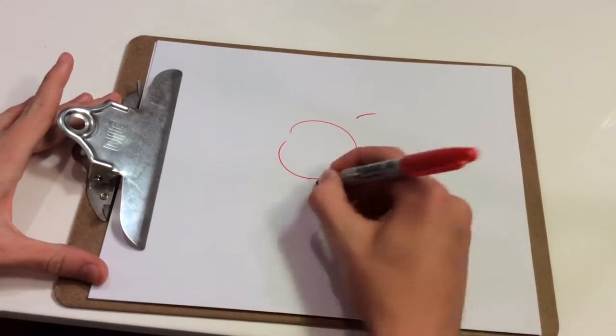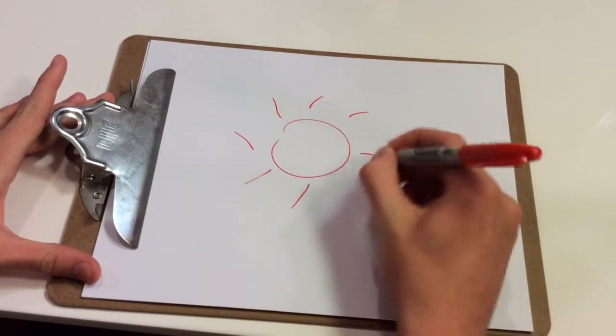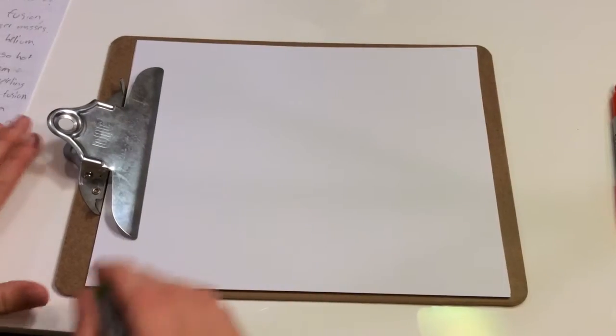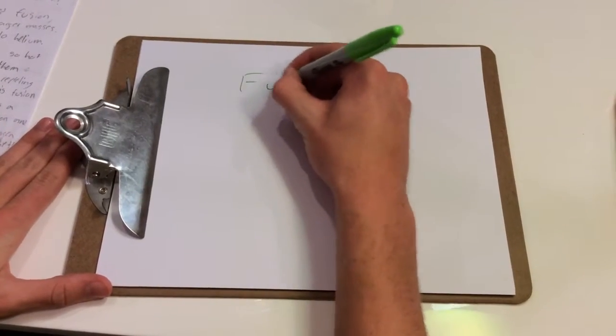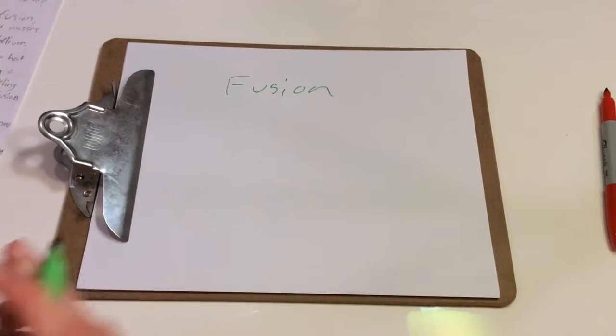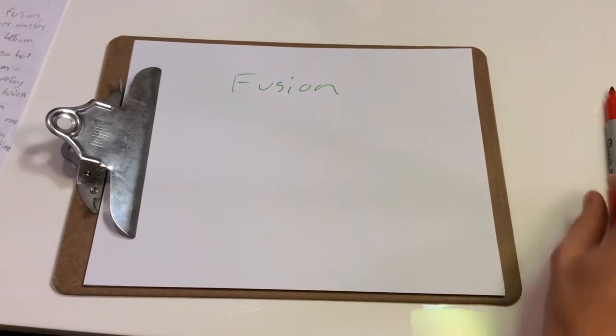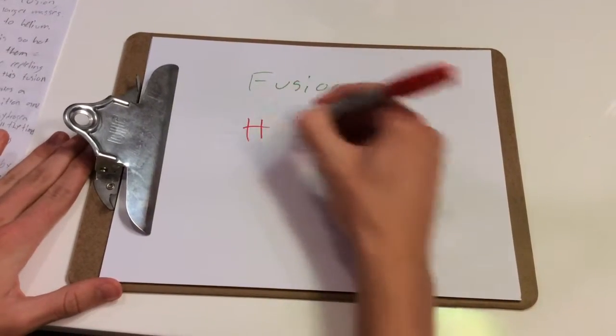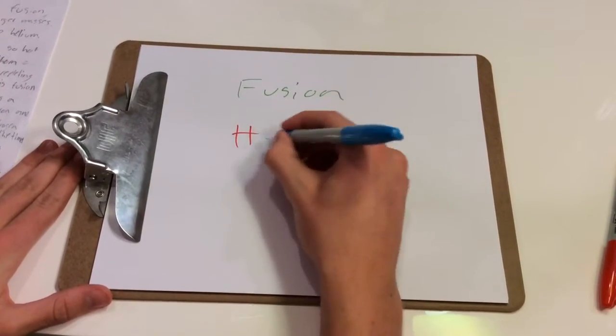Stars produce unthinkable amounts of energy for billions of years. But how? Stars use a process called fusion, when the nuclei combine to form larger masses. In the star's case, hydrogen to helium.